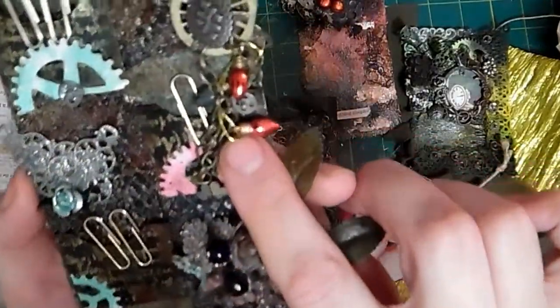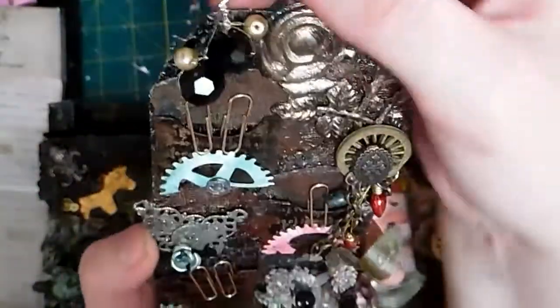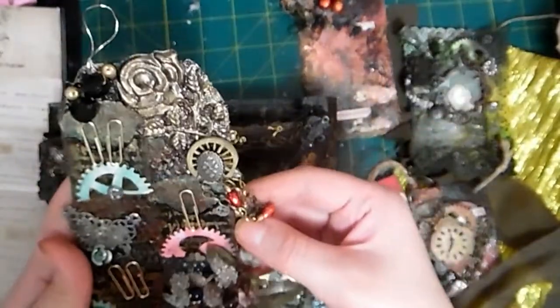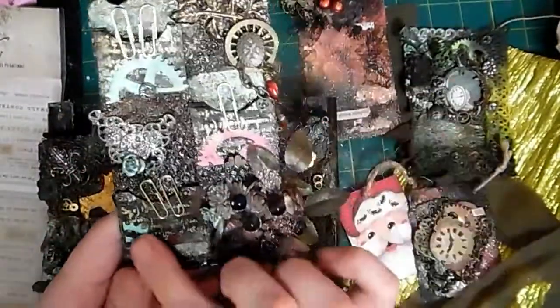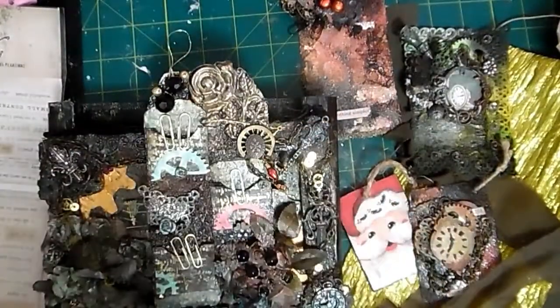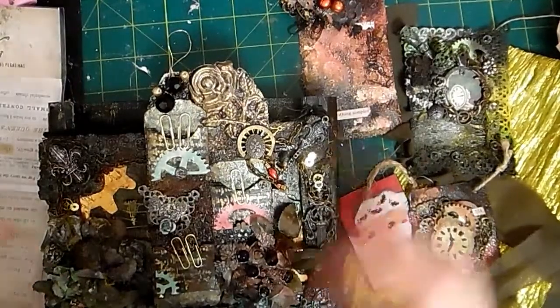Because it's Christmas, it had to have a bit of red, and red is a favourite colour. Black beads up the top, and I've left the wire from these black beads as my hanging tag. Black acrylic paint on the back, and then that gave me my tag. I've used cogs as well on the envelopes to brighten them up. So yes, that's what I've been doing.